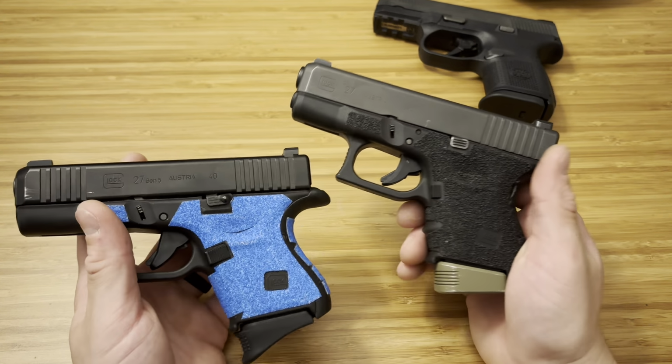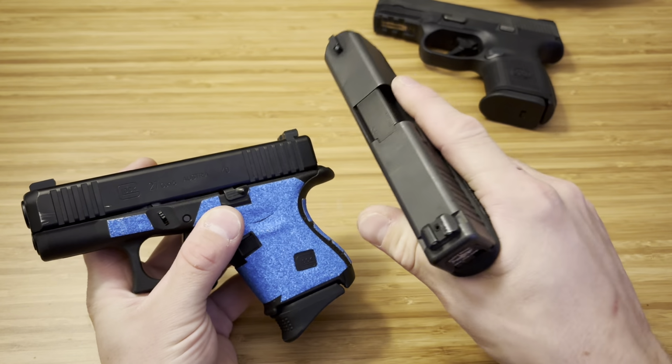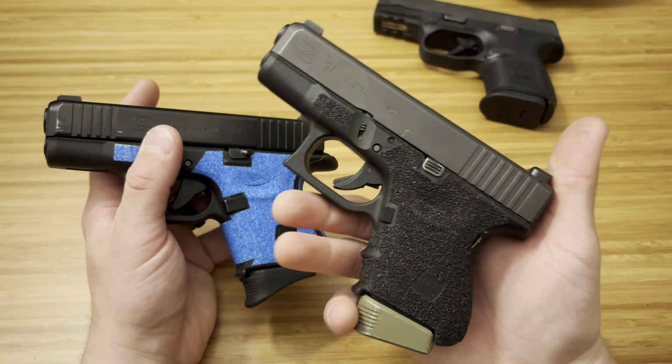But for the average person, I feel like if you think this is already thick and too big and grippy, then I wouldn't go with the Gen 5. Gen 3s are going to be a little bit more comfortable in your hand. But more features for your Gen 3s, more holsters for your Gen 3s.